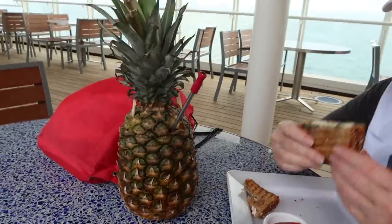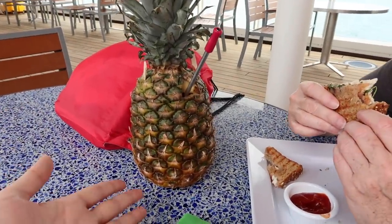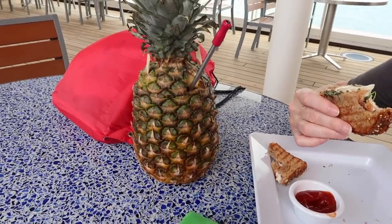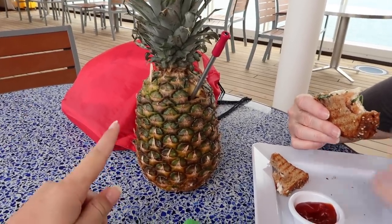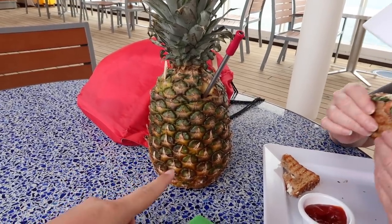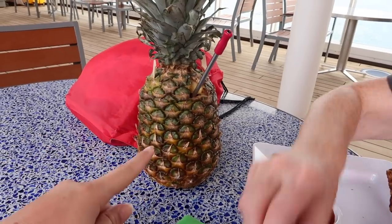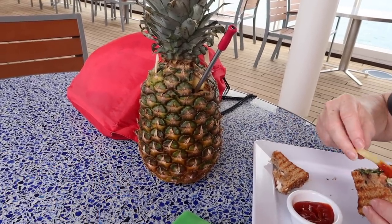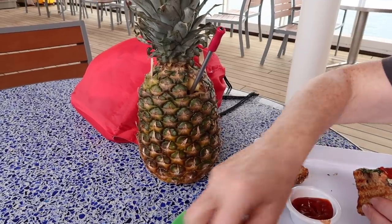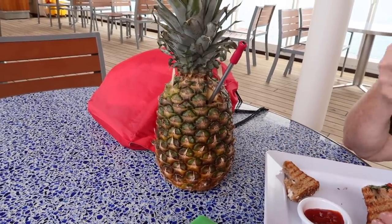And we refilled our pineapple. Now, I didn't really understand the deal with the pineapple this morning when we bought it. But when I refilled it, I understood that the first time you buy the pineapple and the drink that goes in it. The second time you pay for the rum only. So that was a neat deal, and it was really fast.